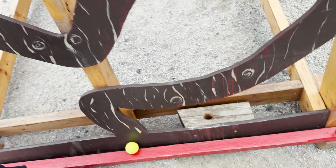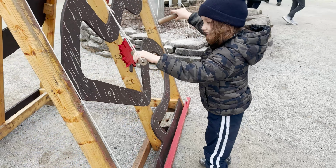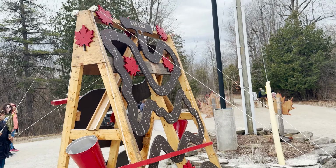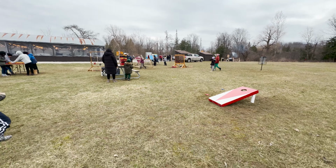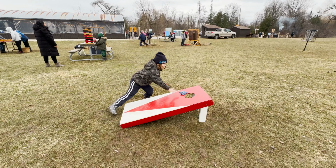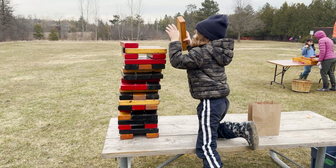Here, let's put the ball back. Are you ready? It fell. It fell already. I'm going to try from here now. All right, that's a better spot. Try again. Don't step on it. Oh, you got one. Another one. Hey, you did it. You got two. All right, put it on.